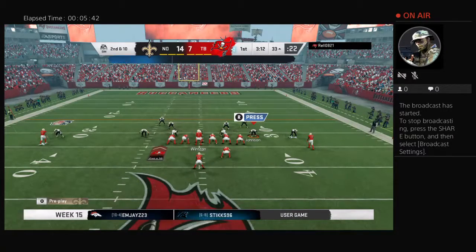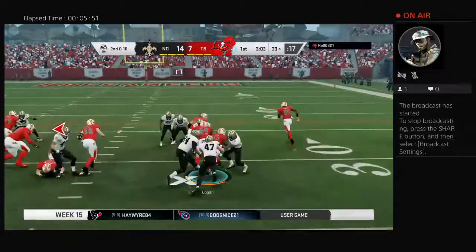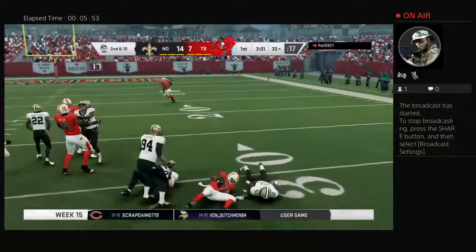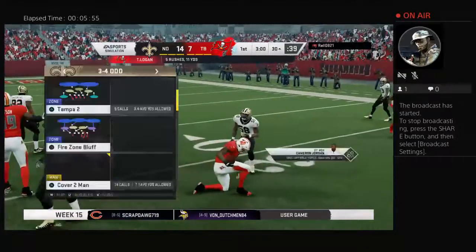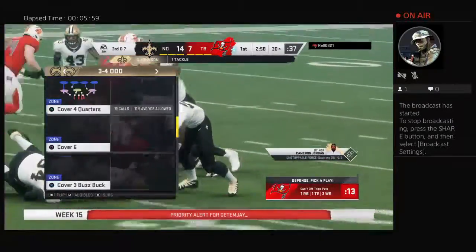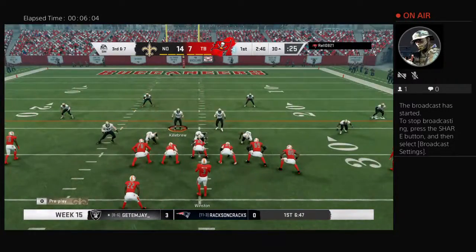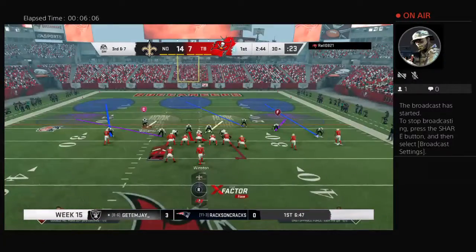Second and 10 at the 33-yard line. On second down, it's Logan. Down to the 30 after a gain of 3. Well, they didn't get a whole lot out of that one, but I think you've got to continue to try and run and keep the defense honest. You mean, or also just sit back, dare you to throw it on every down? Yeah, you get your quarterback hit a lot that way, too.